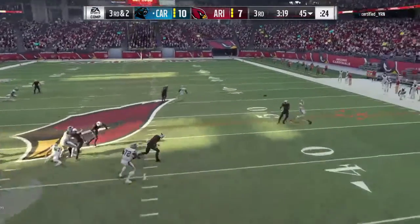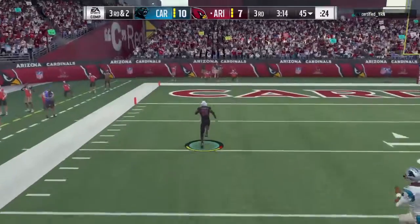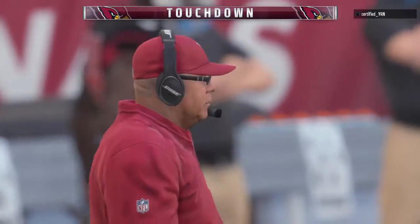A shotgun snap for Newton. And he fires one that's intercepted. Picked off at the 45. And they will score. It's a pick 6 for the Cardinals touchdown.